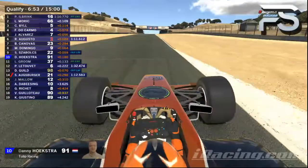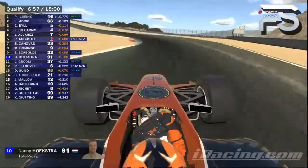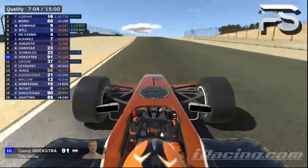And once again, going towards the bridge. A fast left-hander here, down 1 gear, and Danny goes through there pretty good. And once again, up to the corkscrew.